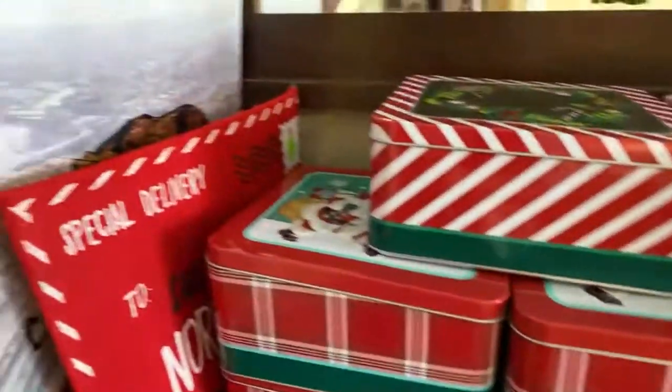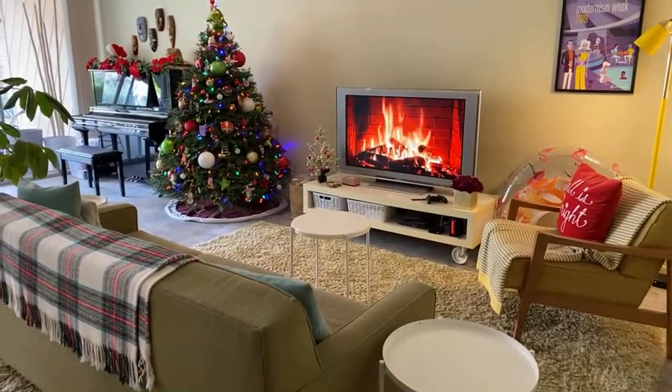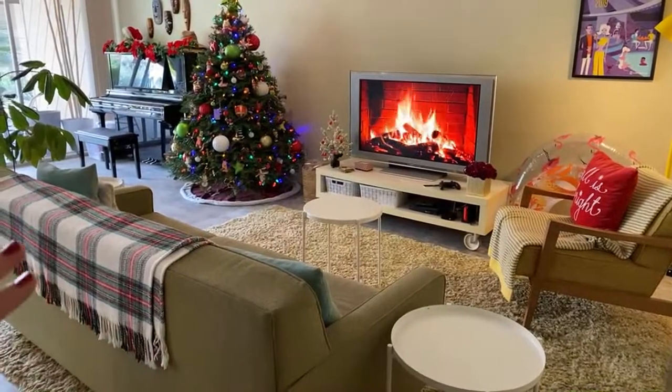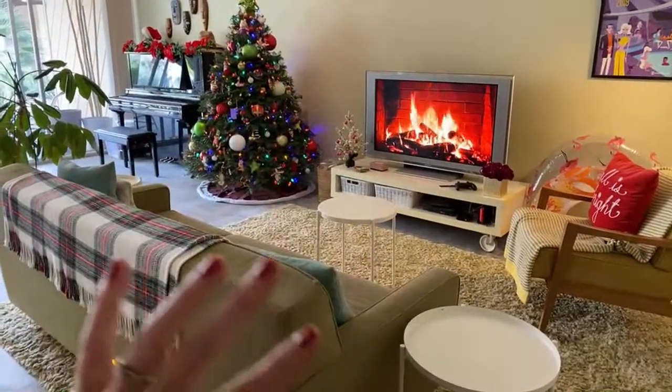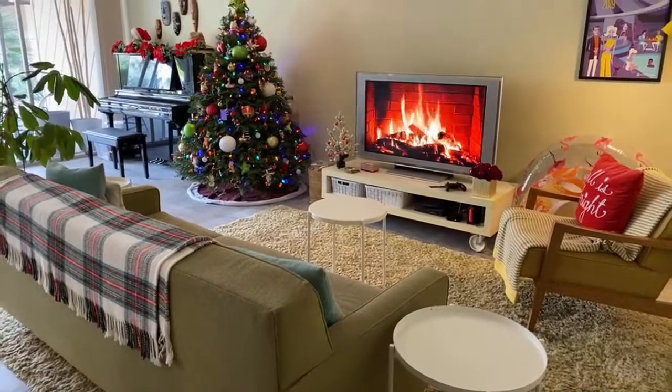Okay. All right, you guys. So we're finally to the grand finale. Thanks, Nikki. She said fun. The living room. This is my corner of peaceful Christmas, warm spot. This is the spot.